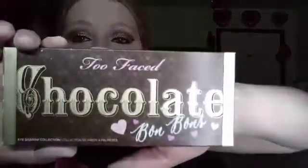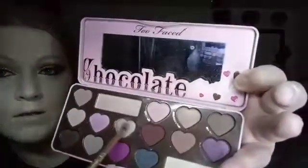Okay, guys, I am taking my Chocolate Bonbon palette. I am taking my Luxie 141 mini round brush. And I'm going to go into the shade Cafe and Latte, which is this one right here. And I'm going to go right through here in the corner, just to brighten it up and give it a little bit of a silver. And I'm also going to go into Dark Truffle, which is this one right here. And I'm going to smoke out my lower lash line.